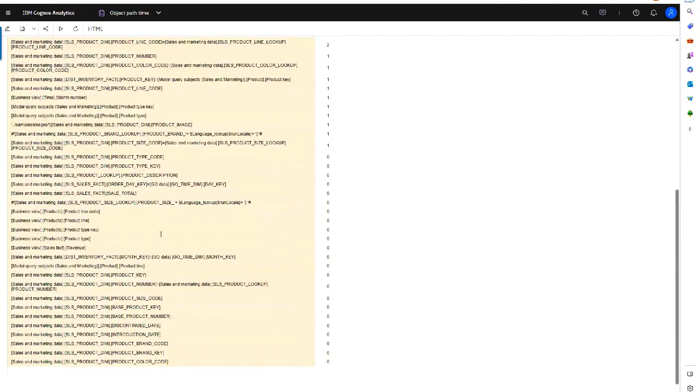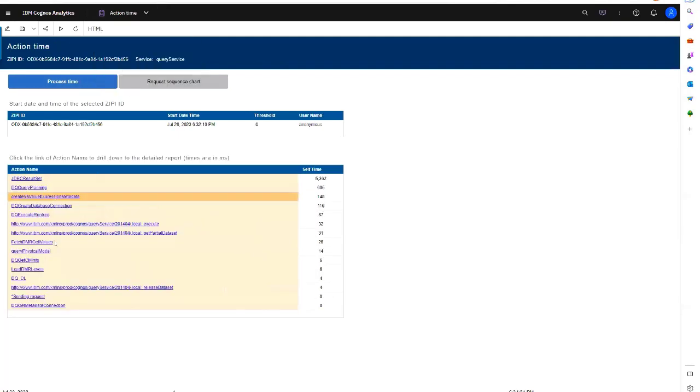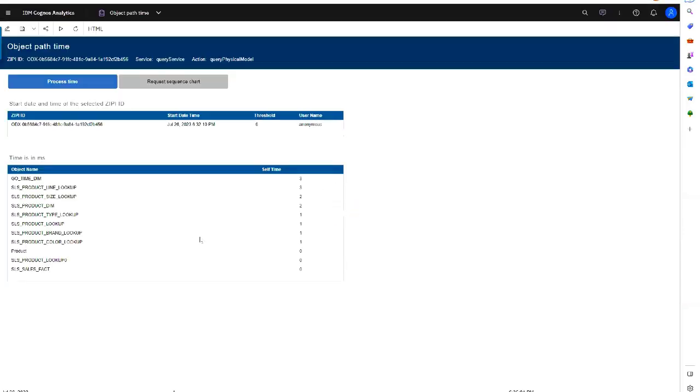So you can see all the different fields in there. It's also got, back one page, I think it's the physical model. It'll show you the tables that it's going out and getting. So these are all the actual physical tables and the time it takes to access these. So you can really go down pretty deep into this and see where everything's at.